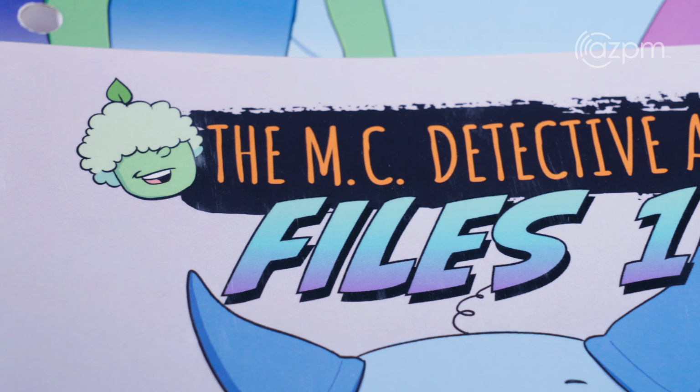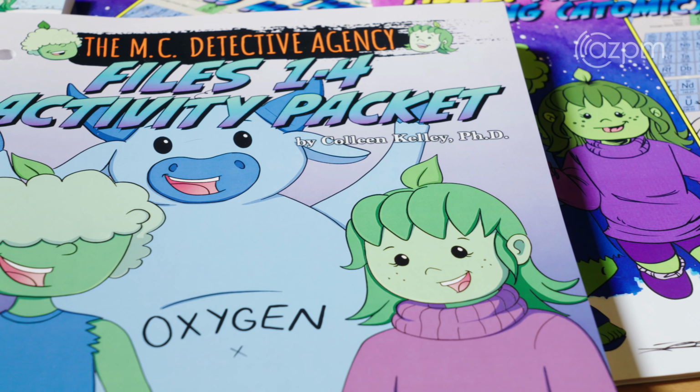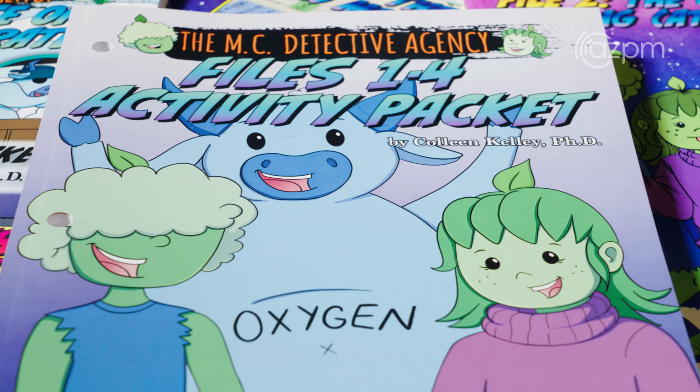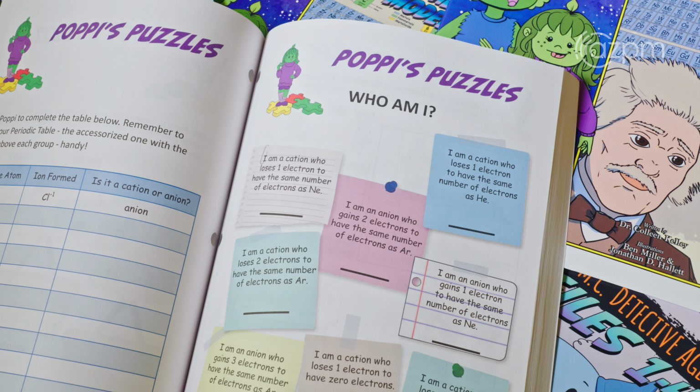Check it out. We have files 1 through 4 of the MC Detective Agency. And then we have, in my bag of goodies, an activity packet that's games and puzzles and history and a reading guide in there. That's so amazing that there are 4th graders who are basically taking college chemistry and loving it.